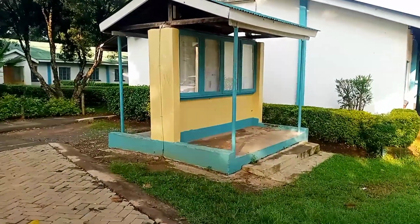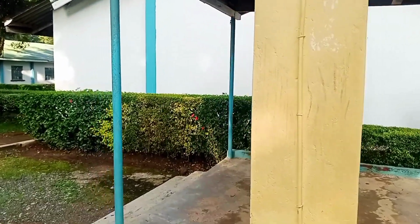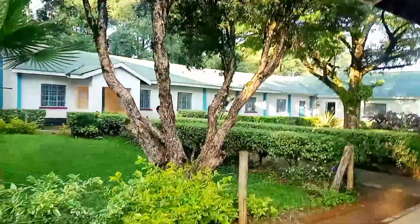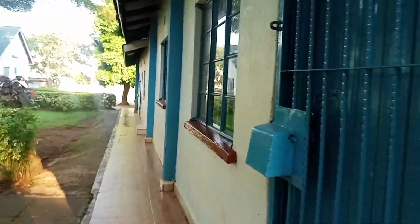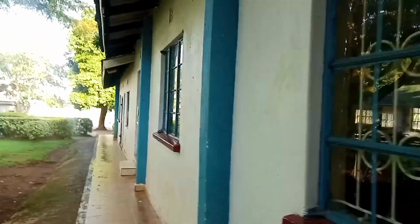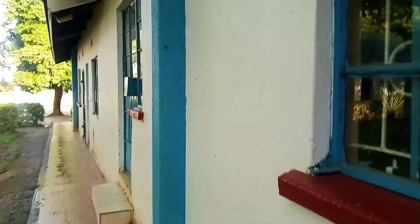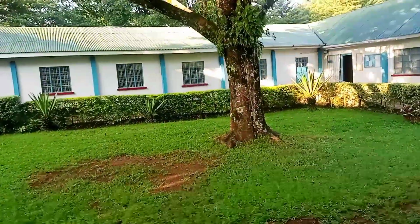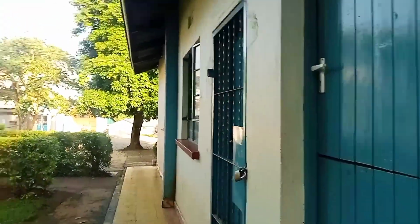Then here we have the notice board. This is where they post notices in case of any, and all the exam results. It is on the third side and this other side. Then here we have fashion, beauty and cosmetology. Then the other side, that is an ICT room. It's full of computers.